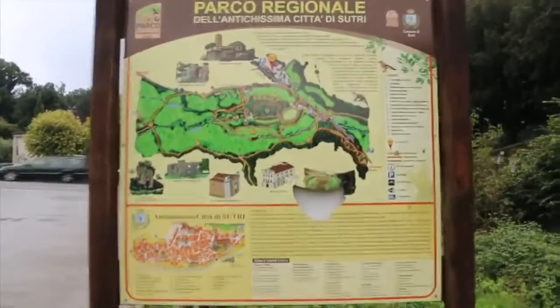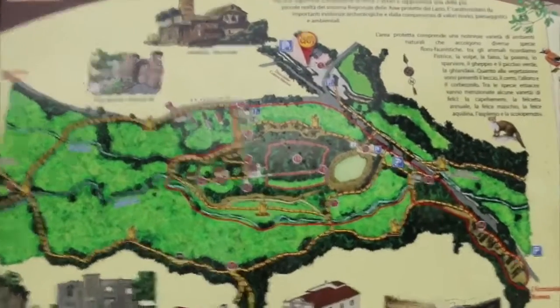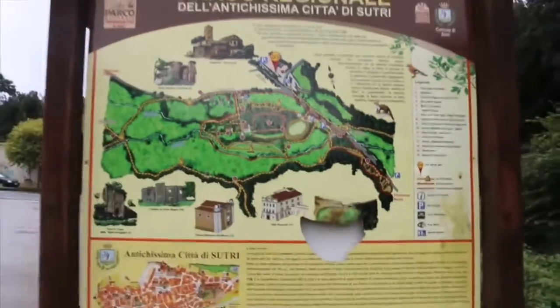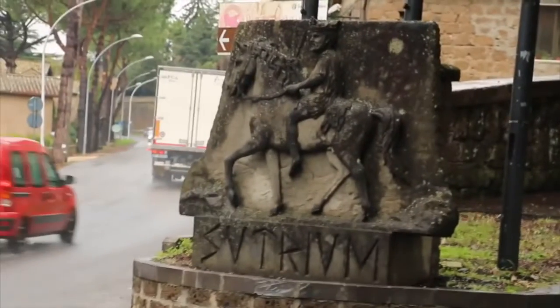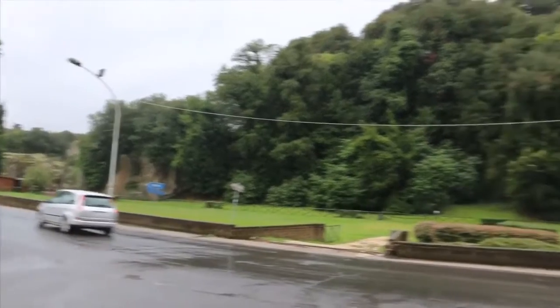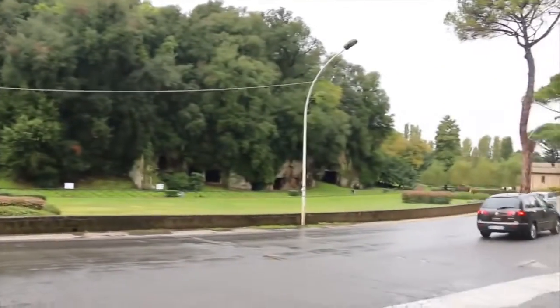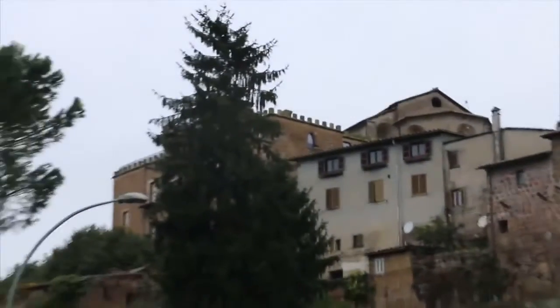Okay, this is the sign for the township of Sutri. It looks like a new town on an old town here in Italy, in Sutri. It looks like we'll be heading over to some of these areas over here. Another shot up here of the churches atop the hill. On the sign there is an English description.